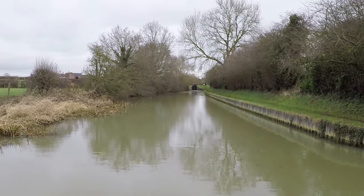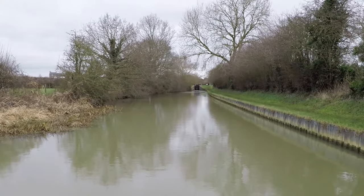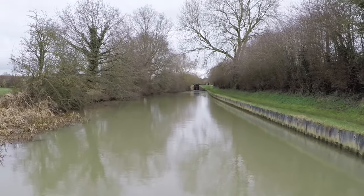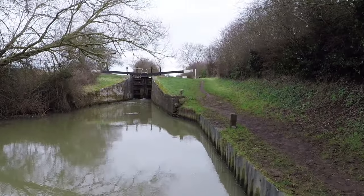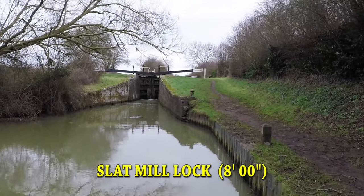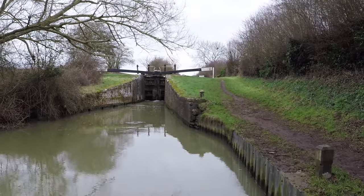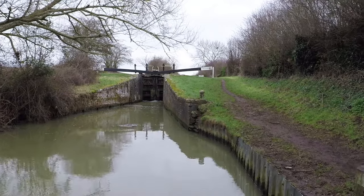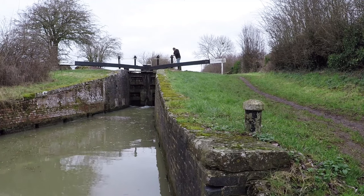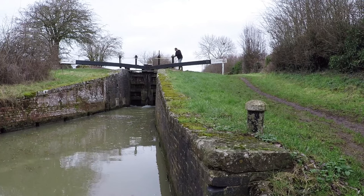Up ahead is Slat Mill Lock, and there's very nice little moorings along here. There's not a great deal to say about locks, really. I must have boated through thousands in my time on the canal, and I'm sure I've covered hundreds of them in my videos, given descriptions as I'm going through. Basically, they get a bit boring after a while. The novelty does wear off, and the operation of them is fairly self-explanatory, I'm sure.